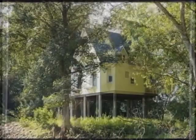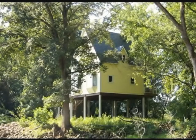Okay, this is the house we're going to use as our reference today to paint. And you'll notice that the house is on stilts. Well, that's because the Mississippi overflows quite often, and so it's very important. But these people actually live there year round. And I think that's so adventurous because, can you imagine?